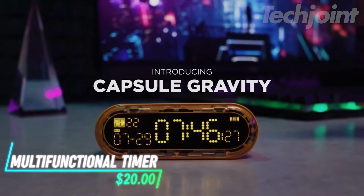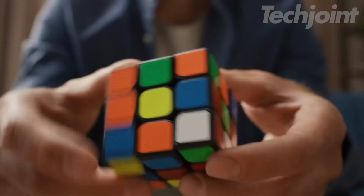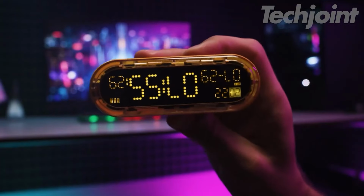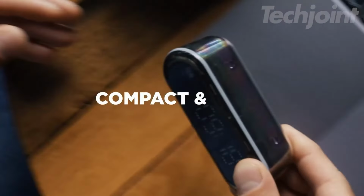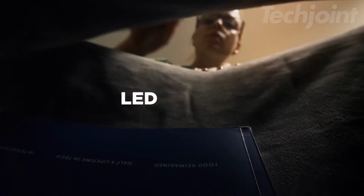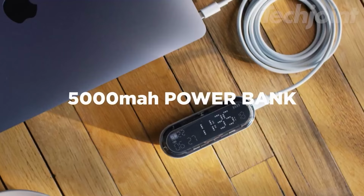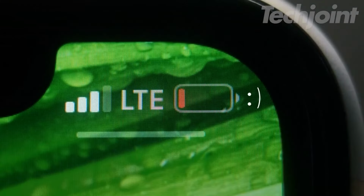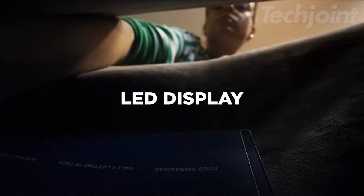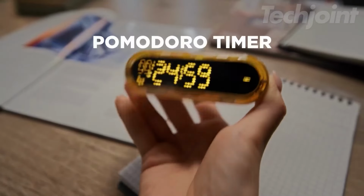This is a multifunctional timer that offers 4 timer modes: gravity sensing clock, standard timer, hourglass, and Pomodoro, making it perfect for studying, cooking, fitness, and meetings. Its compact size of just 3.7 inches by 1.3 inches means it easily fits in your pocket, making it highly portable. Equipped with a 5,000 milliampere hour rechargeable battery, it also doubles as a power bank with 20 watt fast charging, allowing you to charge your devices quickly. The clear LED display is easy to read and features adjustable brightness, making it suitable for all ages.